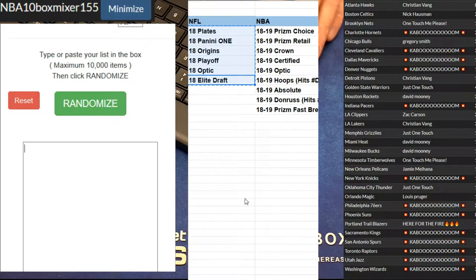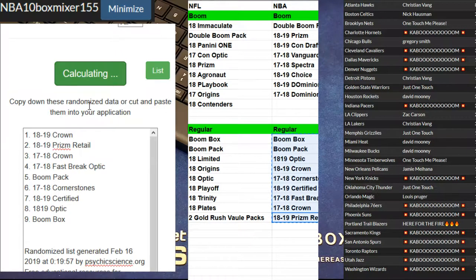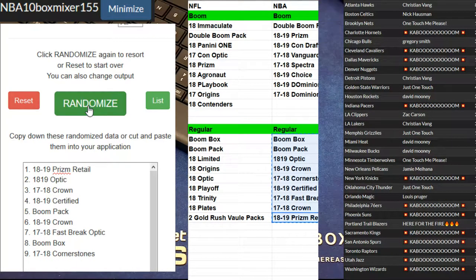Alrighty. Let's get our boxes here. 10 box. Let's go. Good luck, guys. 1, 2, 3, 4, and 5. Prism Retail. So this is the mixer here, Todd. Another big part, man. So what we do is we take two boxes off this list, which is the boom list. We take five off this list. And we also do three boom packs that you saw earlier. And then you have a shot at getting more boxes from this list and more boom packs. And that's what we're figuring out right now.